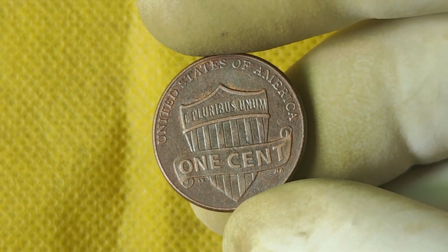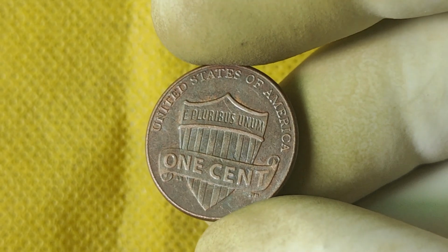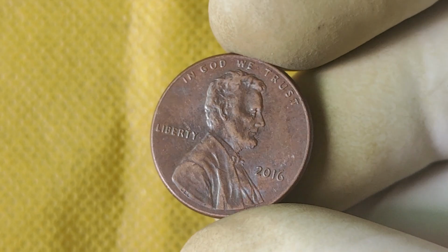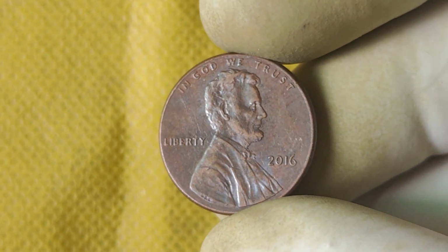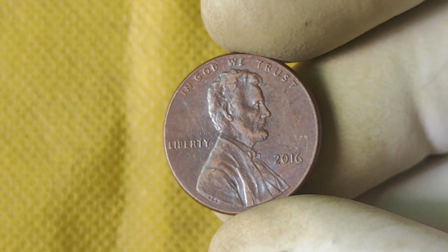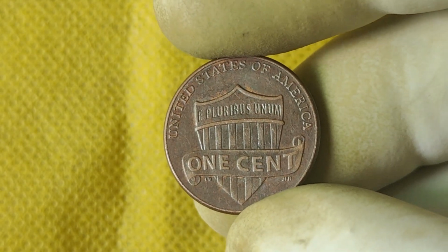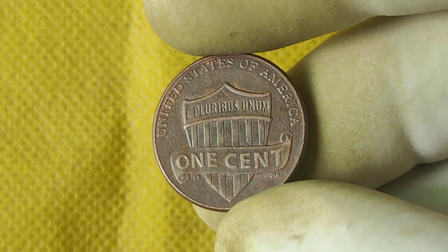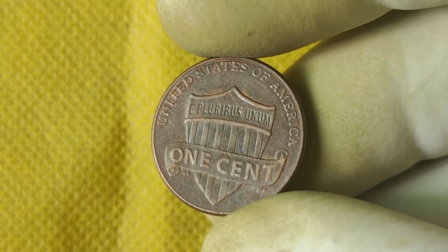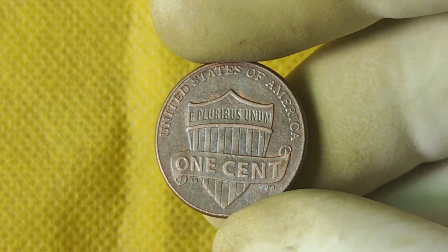Why does it have no mint mark? What makes it stand out in the world of coin collecting? Let's find out. The absence of a mint mark is highly unusual for a 2016 penny. Typically, coins minted in Philadelphia do not bear a mint mark, but they are supposed to be clearly distinguished from those struck in other mints. The fact that the 2016 Lincoln penny lacks a mint mark doesn't just set it apart visually, it signals a rare error in the minting process.